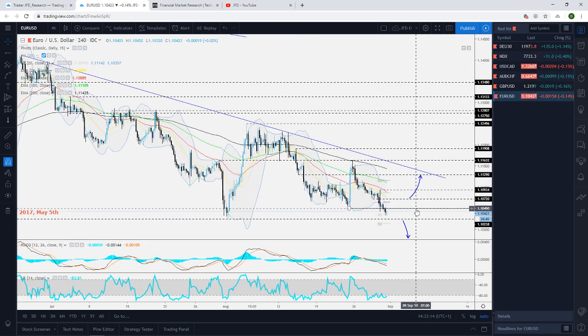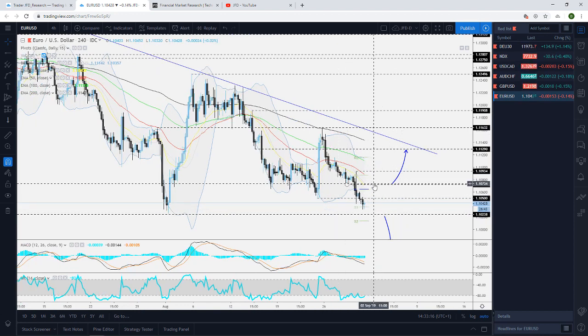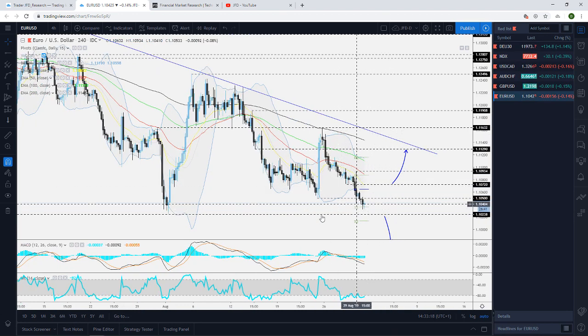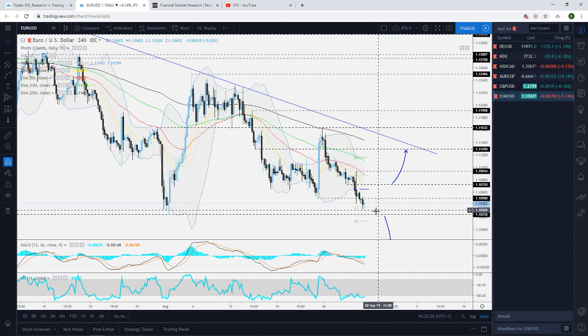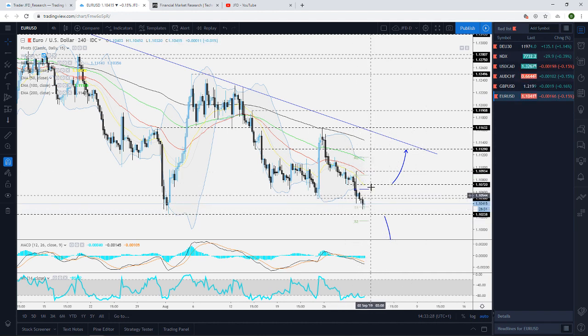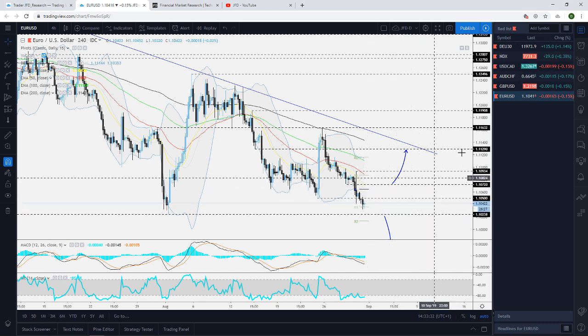But again, like I said, let's not over complicate this. First, for now, let's see how it's going to perform today during the US session. And like I said, keep your eyes on some of these levels. So on the downside is the 1.1024, 25 level, and on the upside, keep your eyes on the 1.1072. Let's see how this is going to play out.